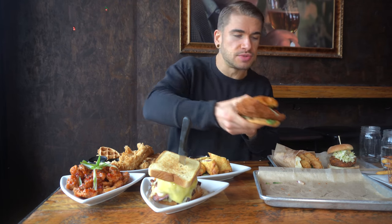Mmm. Vegan Korean fried shrimp. That sweet chili sauce on it, that sesame. Okay, I've never had a vegan shrimp. That's really good. Actually, it really is like a real authentic shrimp taste to it. I gotta say, I wasn't sure what to expect, but it's fantastic.